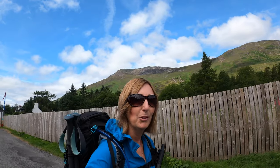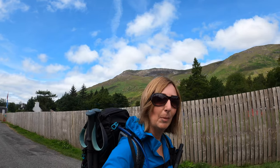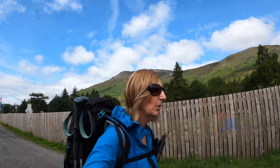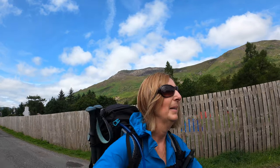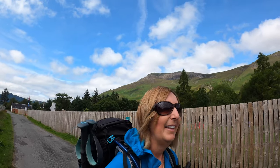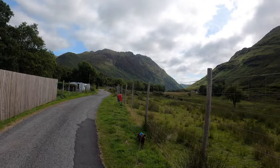So it's actually about 12:30, but it's such a lovely day. I've decided to go up Beinn Fhada, and it's about 6 or 7 hours according to Walk Highlands, so plenty of time. So really looking forward to it. And the hills look clear, so just a lovely area.